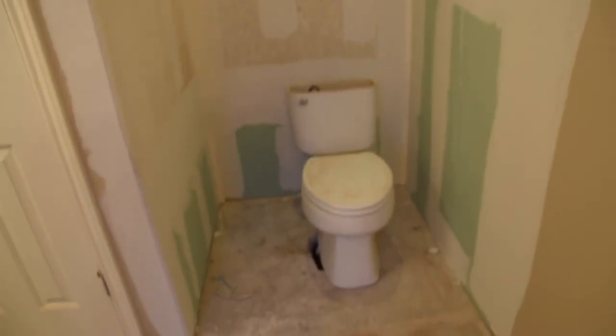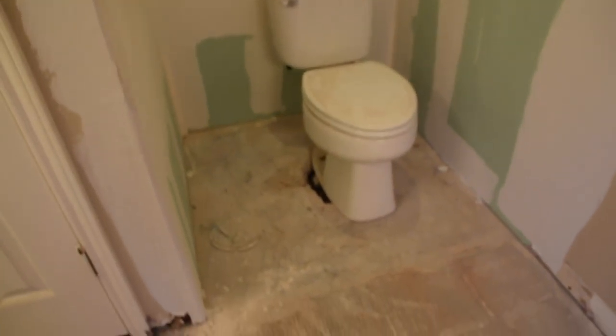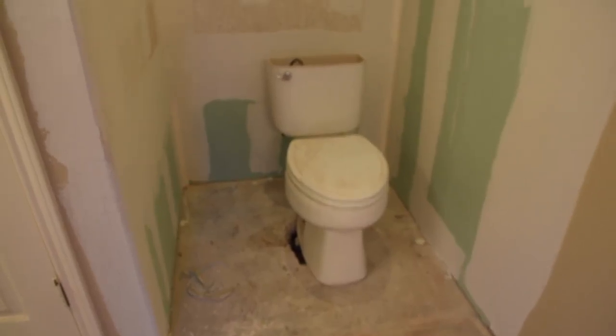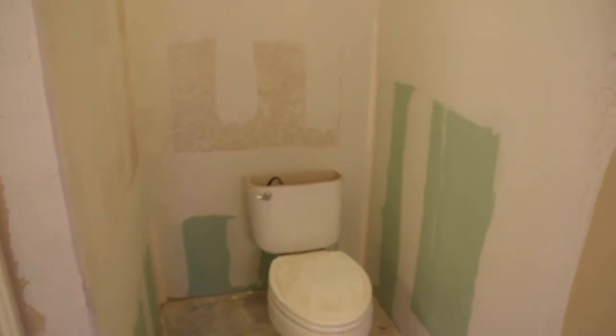So anyway, here's the walls I'm going to be floating. If you recall before, there was a shower here. Now that commode does not go there, obviously. It's just there because it goes in there. But we're going to have shelves back in here, about 16-inch deep shelves. And I'm going to have five of them.